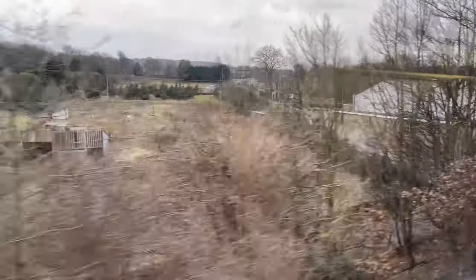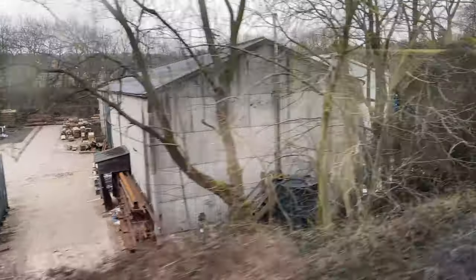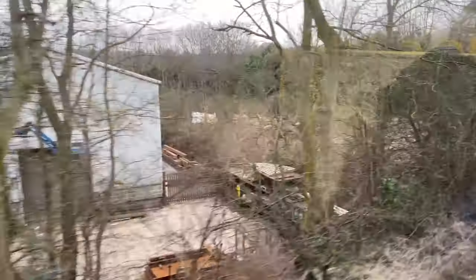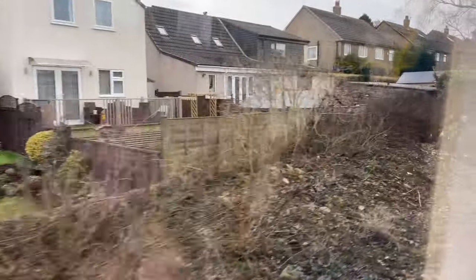Shepley now, this is where we come to when we go to the Kirklees Light Railway, which is on the opposite side, but it won't be running now. You can't actually see it from the main line. Double track now, so there should be a platform on both sides. This side is before the bridge, the upside is the other side.